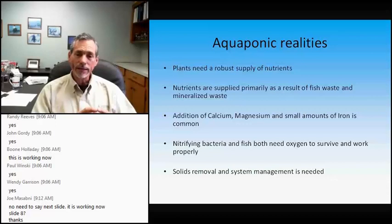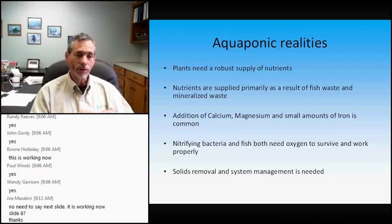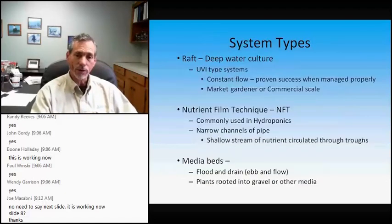But the reality is that you will be adding things like calcium and iron and magnesium to these systems so that you can buffer the systems, keep the pH in the proper range, and also supply some of the missing nutrients that the plants need. And the last thing that we're going to touch on, and we're going to come back to this again and again, is solids removal. So solids removal is a critical area.